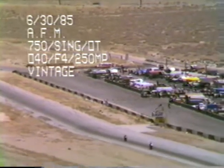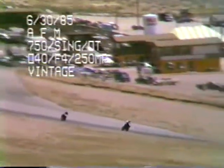In second and third, that's still Ray Adams in front of Dave Gibbons. In fourth spot coming by here, it's still Randy Redman.